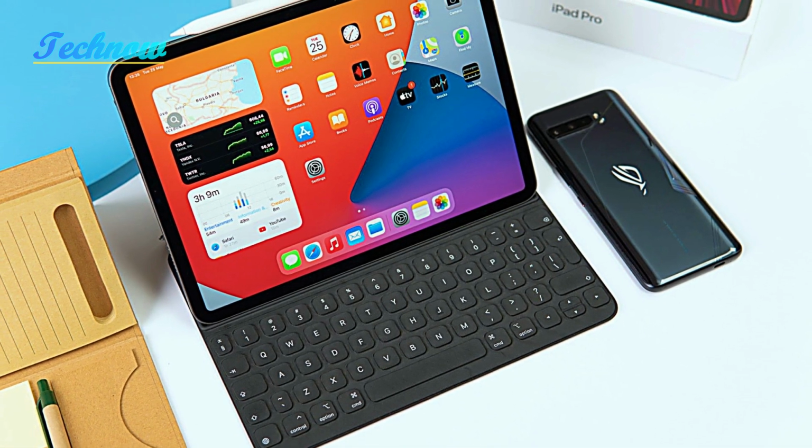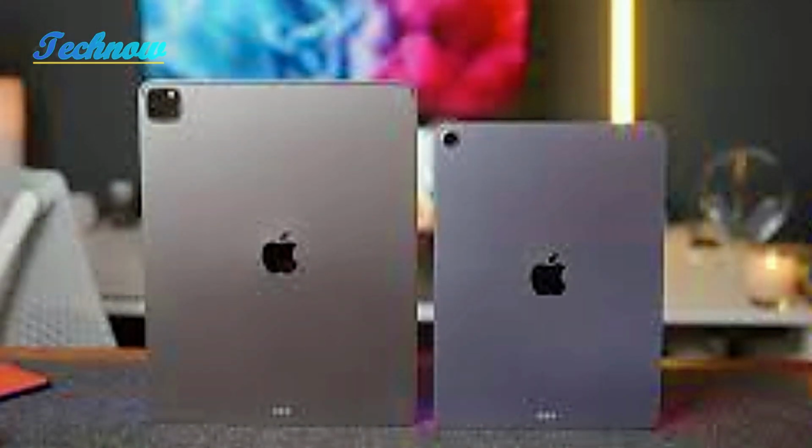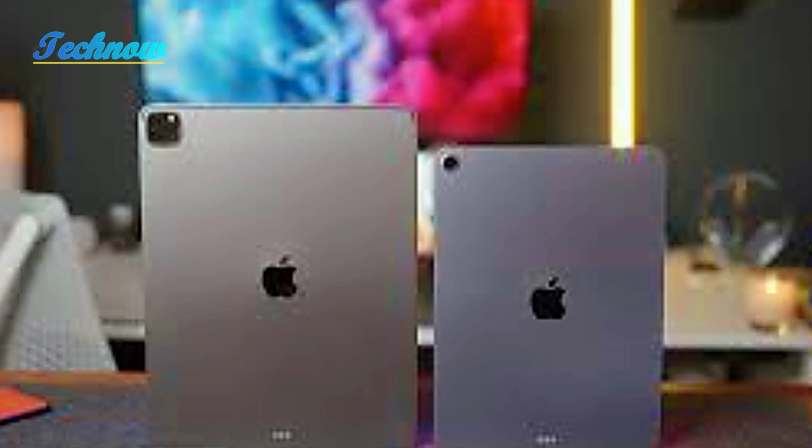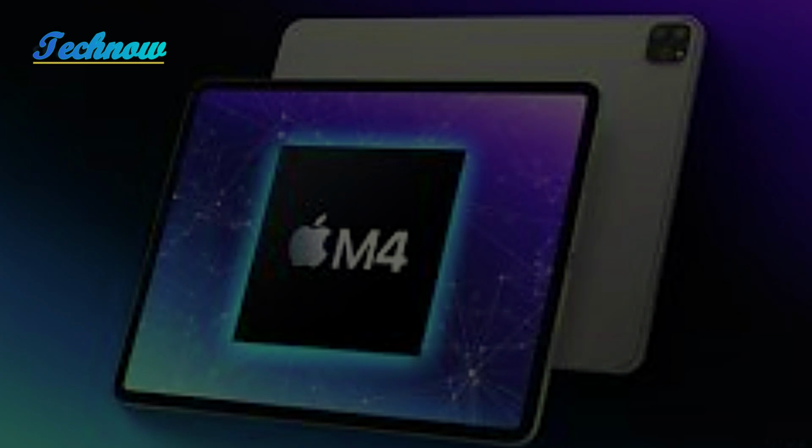But the big question is, will iPadOS keep up? While the hardware is now more powerful than ever, the software needs to evolve to truly tap into this power, and that's still a bit of an open question.